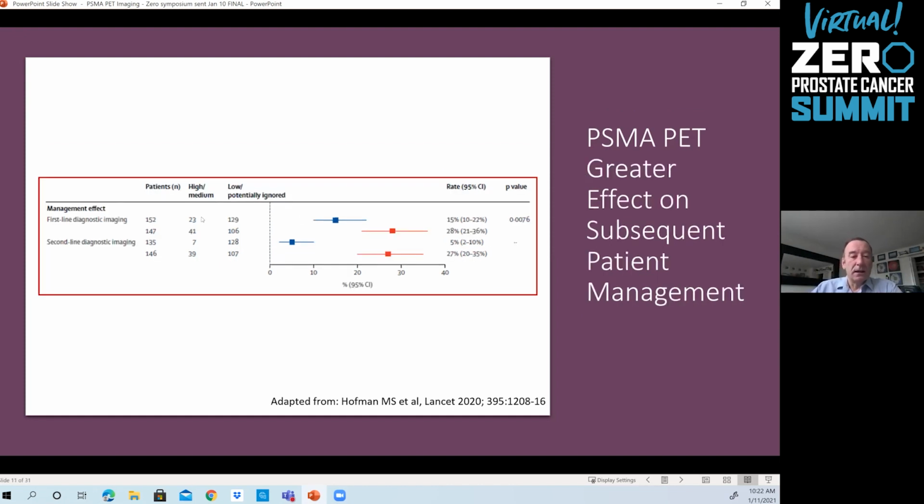And the same study showed another interesting and very important finding, which is that when we use PSMA PET-CT, there's a change in the management of the patients which is more substantial compared to the CT or bone scan imaging. And that's kind of obvious, because the PET-CT having more accuracy is able to see findings with greater certainty, and so changes in management are more frequent because of that.